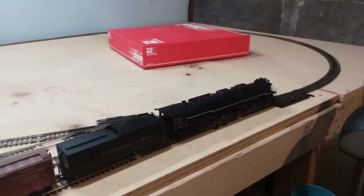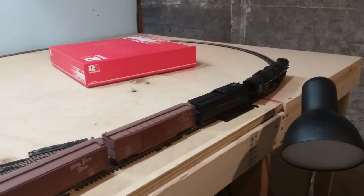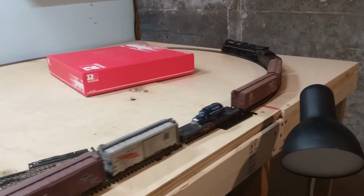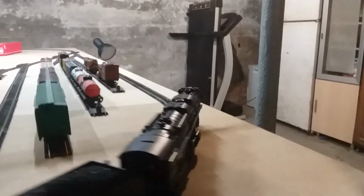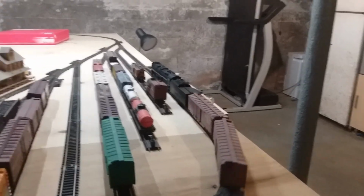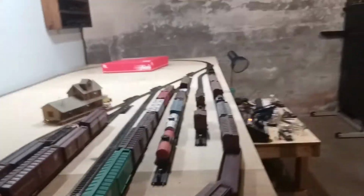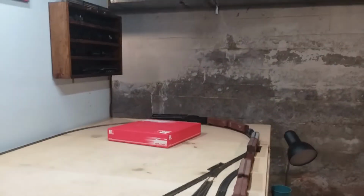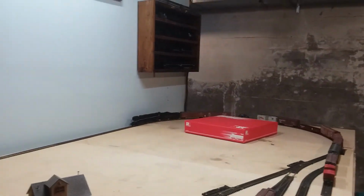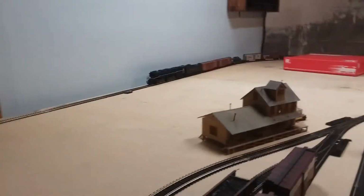It's a very quiet engine. One of the tender wheels is kind of squeaky, but other than that, it runs really well and quiet. This is the first articulated steam engine I've had in a long, long time. And it's definitely the biggest engine I've ever owned. I'm glad I finally own it though. It's really a great engine.